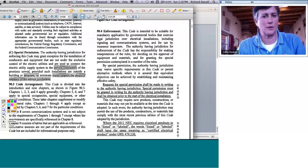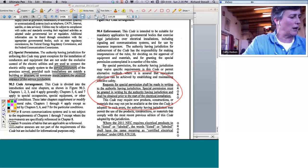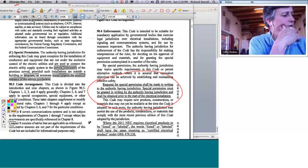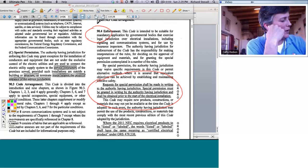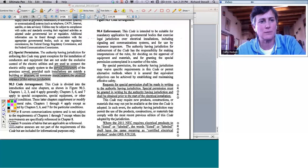So here it is. It says, request for special permission may be made in writing to the authority having jurisdiction. Special permission must be granted in writing and shall be obtained prior to the start of the electrical installation. So just read through this article, section 90.4, and there was the answer to that question. Before I jump off this page, what I was just about to get into is this part over here on the left, how the actual code book is organized.